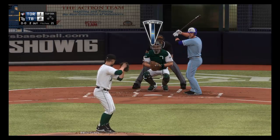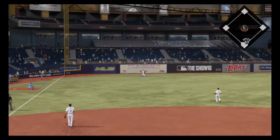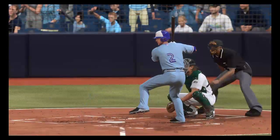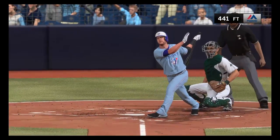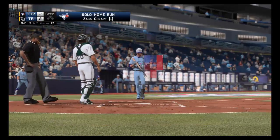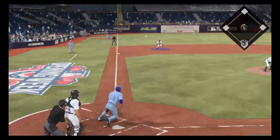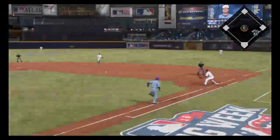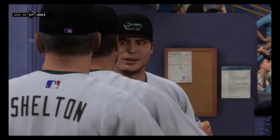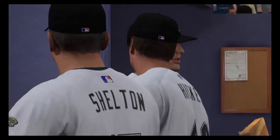Zach Cozart gets another crack right here. He's got a hit in 3 tries to this point. Oh, not fooled one bit by the changeup as he smokes this one to deep left field. That one will not be coming back. A home run. A solo shot here to left, and this lead has been cut to just 6 now. Throw on to first will be in time, and the Rays have taken the first 3 games in this 4-game set. They'll look to sweep tomorrow as the ball game is over.